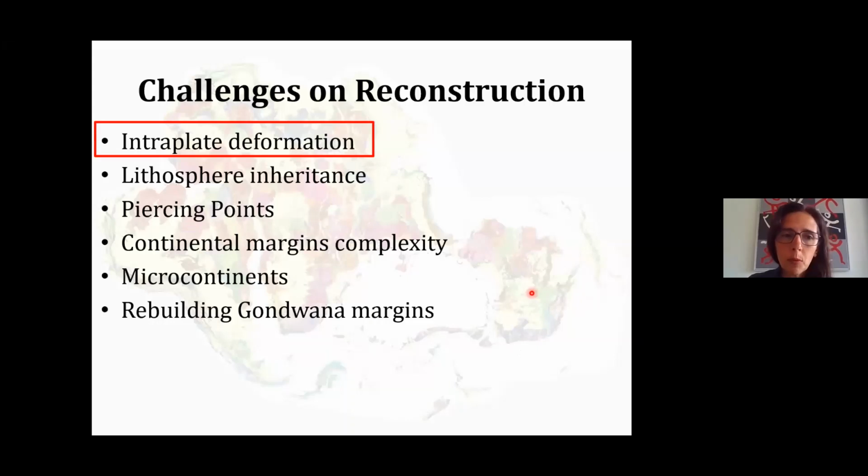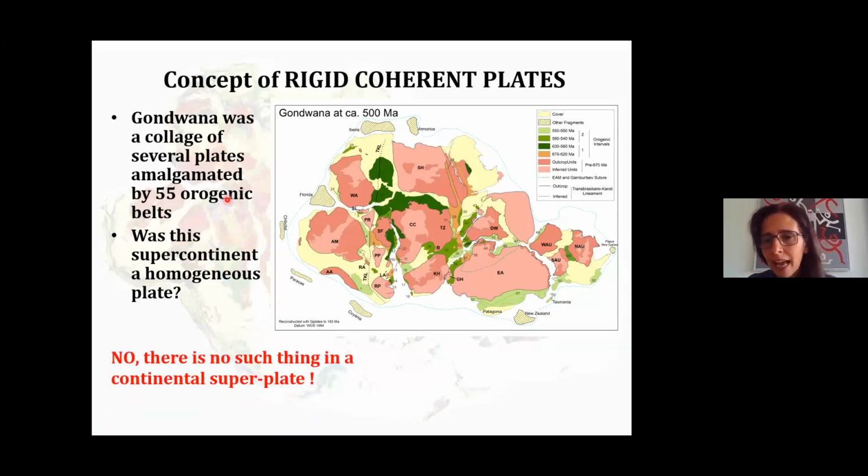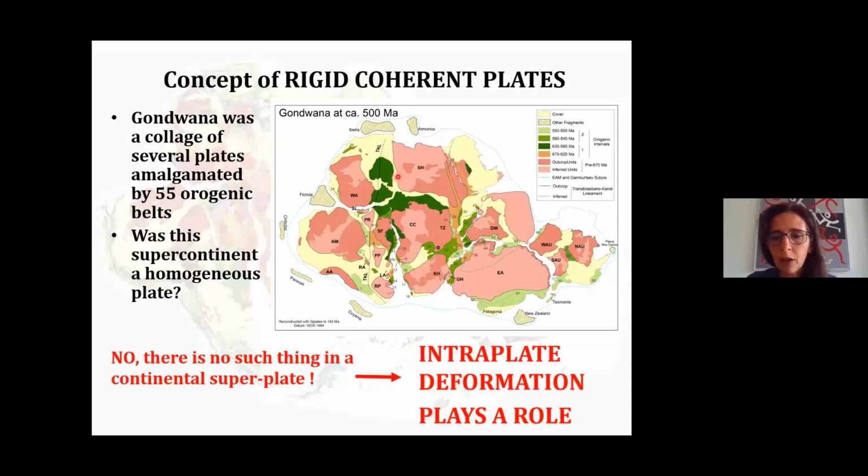The first of them is the interplate deformation that we cannot ignore anymore. When we see Gondwana, we cannot say that this is a supercontinent, that it is a homogeneous lithosphere. It is certainly not, because it's a collage of several blocks, yeah? So there's not such a thing as a homogeneous lithospheric plate, superplate. And why do I say that? Because we know that the lithosphere is heterogeneous, the lithosphere behaves differently to deformation. So everything that occurs in the margins will affect here a lot. And this must be considered if you want to reconstruct a continent.